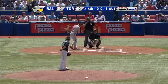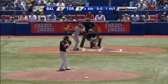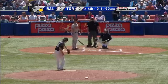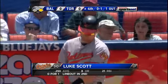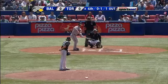I'm watching the Oriole hitters in between innings after they are done hitting, and as they go out to their positions, they're all talking to each other. What did you see there? How did he pitch you? How did the breaking ball move? Things like that. Well, last time he did this. And those are all the little things in baseball that you have to do to be successful.